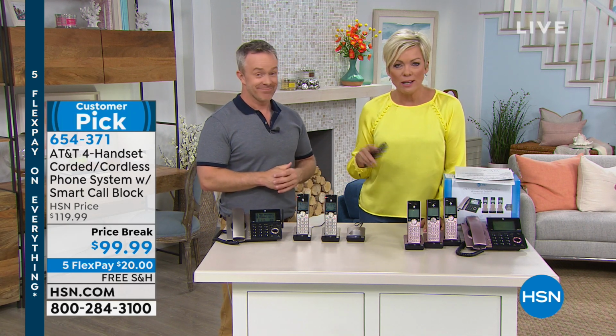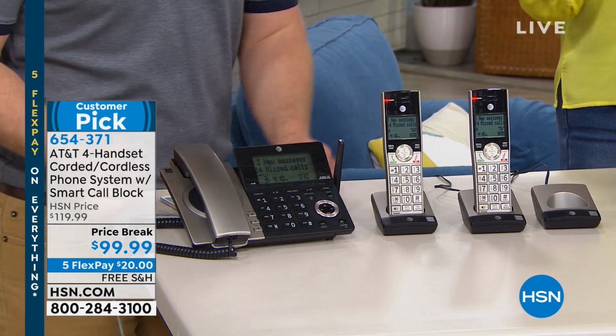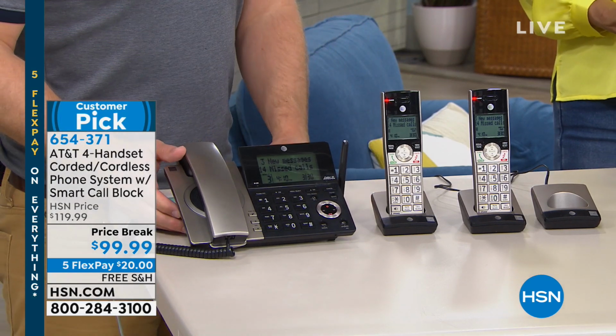Your phone won't even ring. It won't wake you up in the middle of the night, or during dinner time, or, you know, it's not gonna tie up your phone lines. It will block them. It won't let your phones ring. It will tell you unknown number, but you're not gonna pick it up if you don't know who it is.